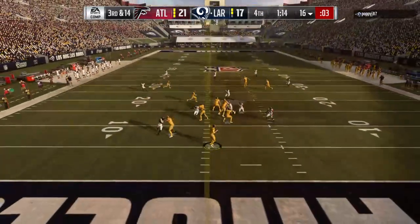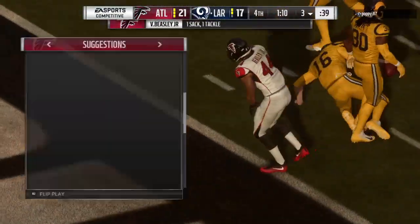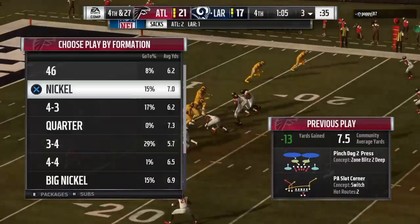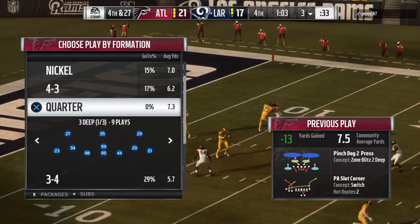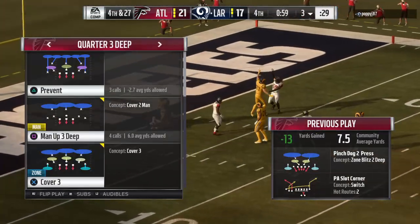Back to throw. And he can't get a throw off. He's taken down. What a huge play at this point in the game. Vic Beasley, he's the one to get in this time. And back-to-back sacks are going to bring up a 4th down.